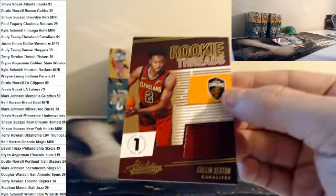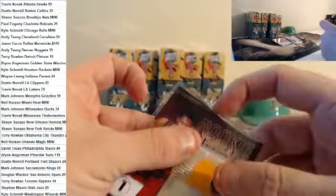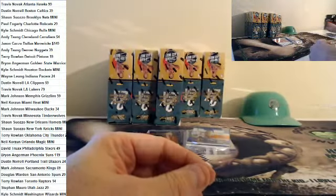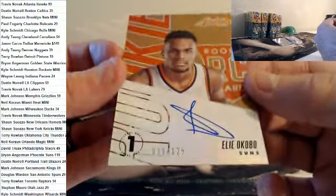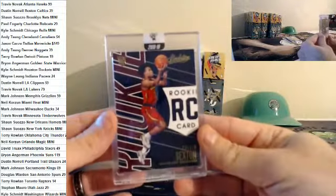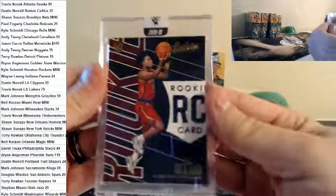For the Cavs, number 2/199, Colin Sexton. Napkin. Right? Absolutely. Straight cash, homie. And your auto for the Phoenix Suns, number 125, Eli Okobo. Eli Okobo for the Suns, numbered to 125. And Colin Sexton, rookie card, black, not numbered. Colin Sexton, not numbered.